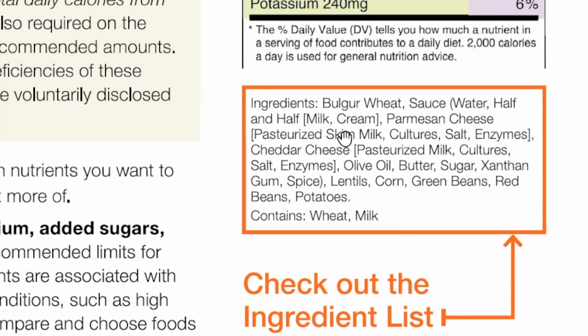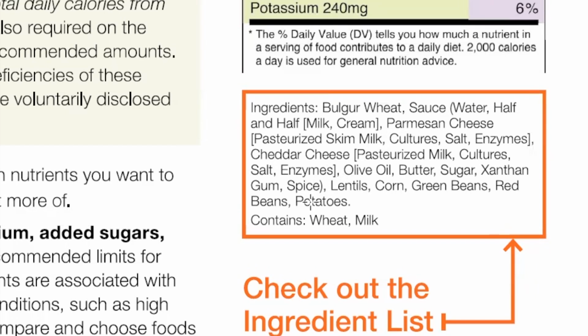So let's find out the first 4 ingredients in this one. The first ingredient is going to be that bulgur wheat, but then there's a comma. Sauce is the next ingredient. But notice how there's an open parenthesis, and the parenthesis doesn't close until all the way down here, right? So this is where our third ingredient is going to be lentils, okay? And our fourth ingredient is going to be corn.